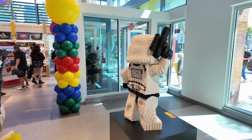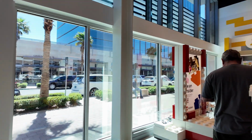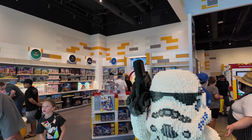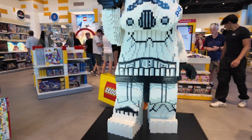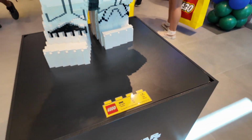And here we have our first brick-built figure, or maybe our second. It's hard to pay attention with so much going on. Look at him, he's brand new. Look at that, there's no dirt or anything. Wow. Even has a little specifications plaque. That is really cool.